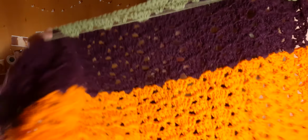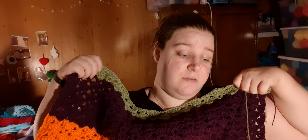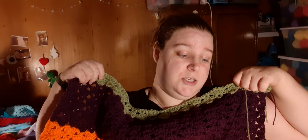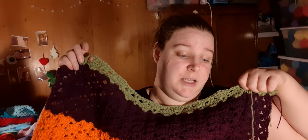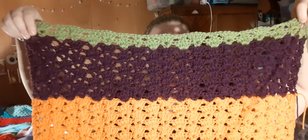Then this one is attached to the ball. And this one is called the Crochet V-Stitch Shell Stitch Blanket, and it is number 231. And I started working on green. Now, I didn't make them very wide, because I want these to kind of be like baby blanket size. So I didn't make them very wide.